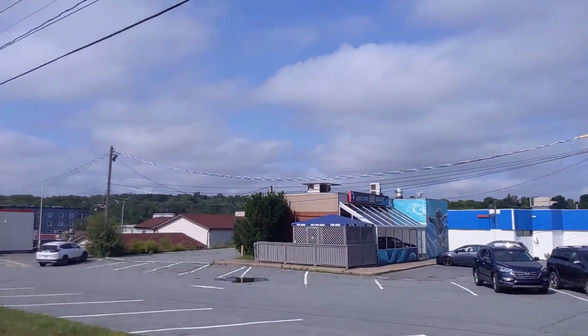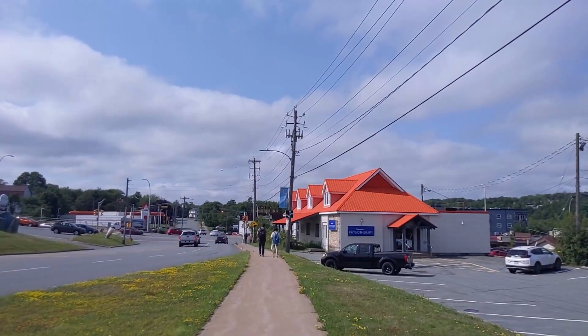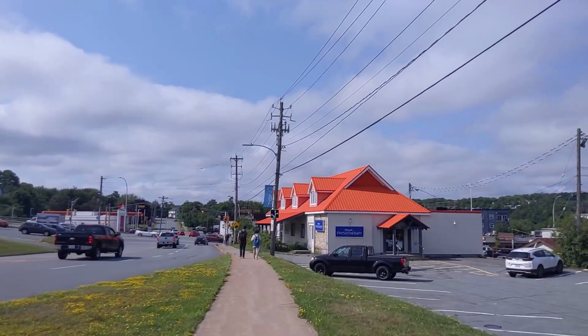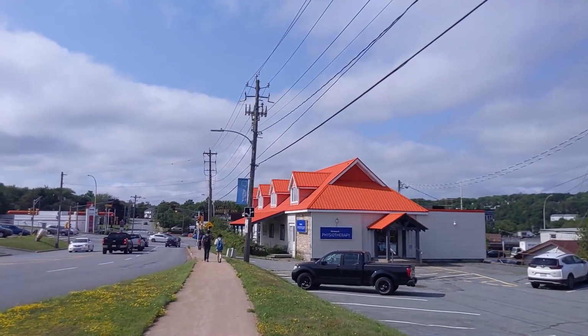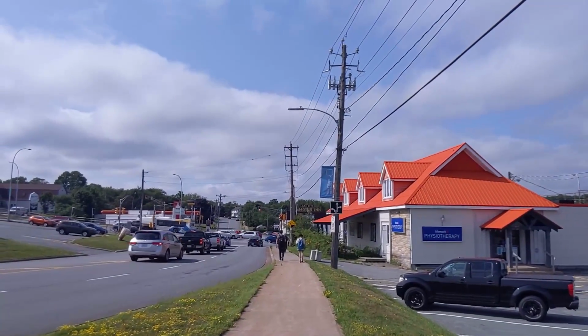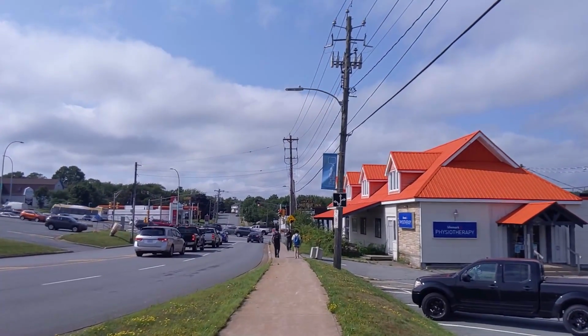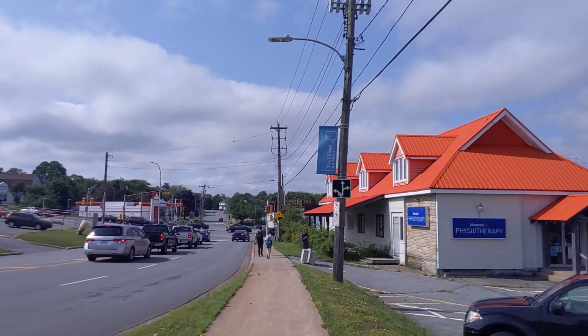All right, so here we go. Let's begin our walk, shall we? And see what we can find down here on Main Street. I know a lot of stuff's here. There's a Dairy Queen over here, and there's a thrift store over here. I don't know, there's a lot of stuff.